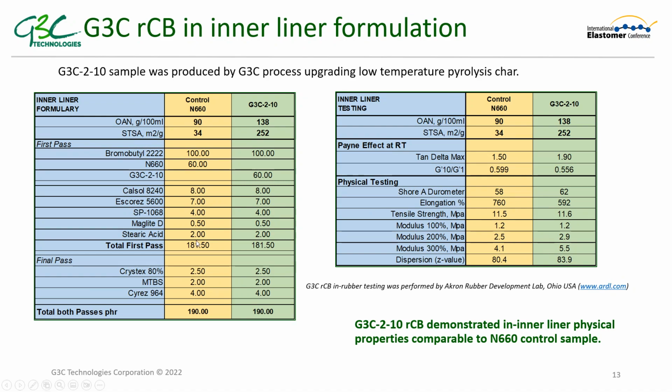And this slide illustrates the testing done for the inner liner formulation. On the left side you see the formulation where the control sample is N660, and on the right side you see the results for the physical testing, and we see that the G3C sample is capable of replacing 100% of virgin carbon black in the inner liner formulation.